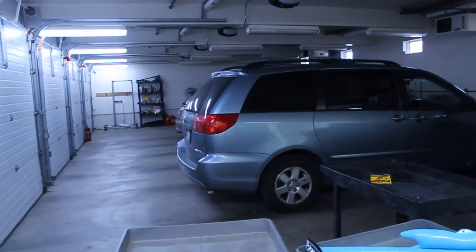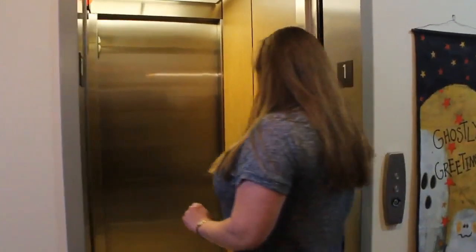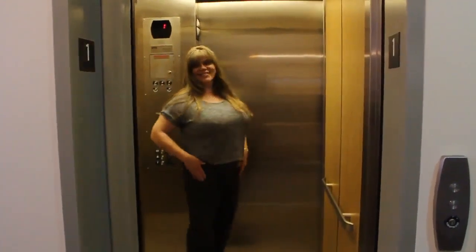There are other modern conveniences. 5-car garage. And an elevator, of course. After all, it's the easiest way to the spookiest spot in the house. Okay, right. Are you ready?